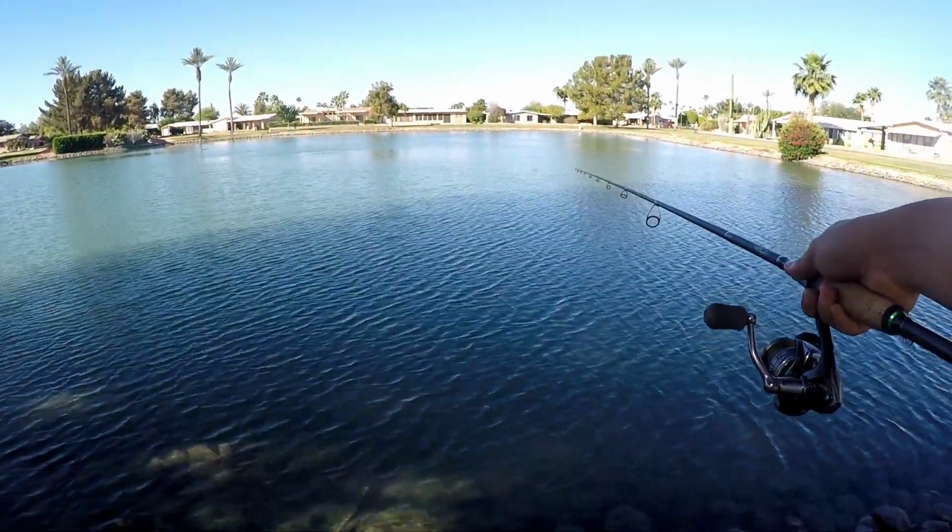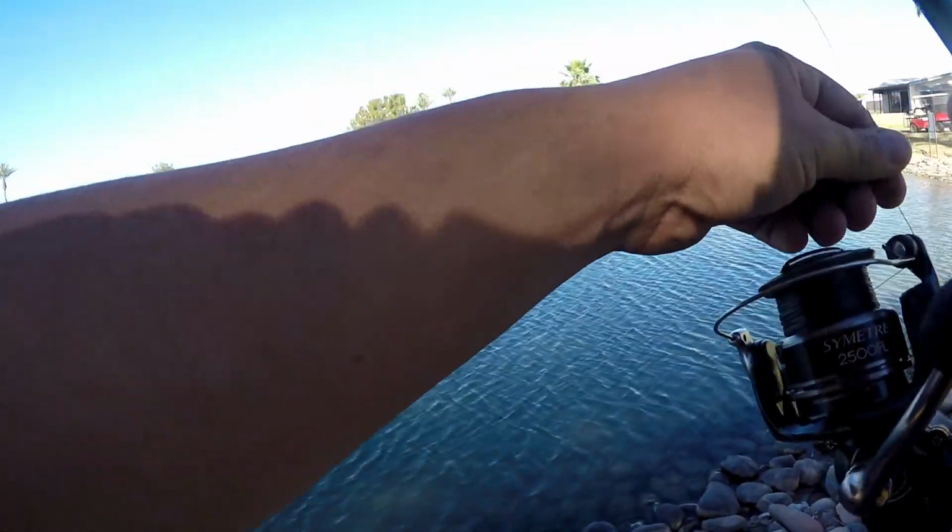At least we know that there are some good fish, as that one we caught on the swim bait was pretty much almost 3 pounds.